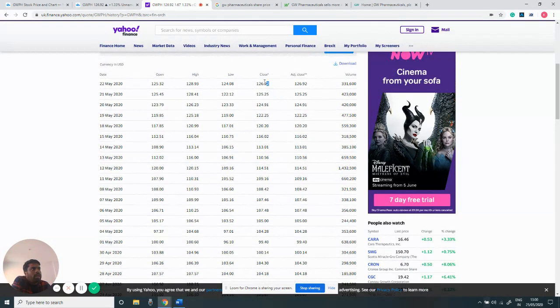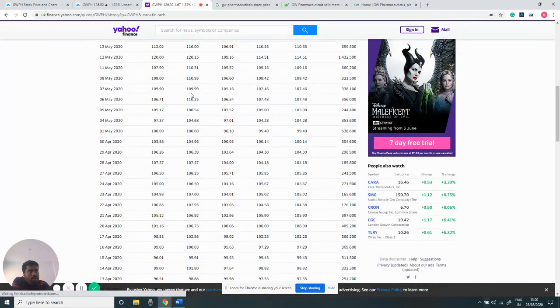126.92 has been the closing price for the stock, but don't forget there is a day high of 128.93. Now, there should be a technical reason why this day high happened. This is not just a random thing that happened during the day. The stock tried to jump up and hit this upside resistance, and then came down to this price and closed. Why do you think this could have happened? There should be a reason.